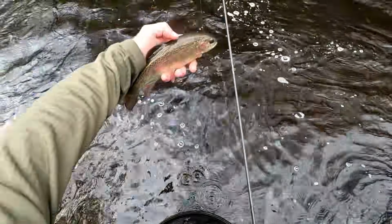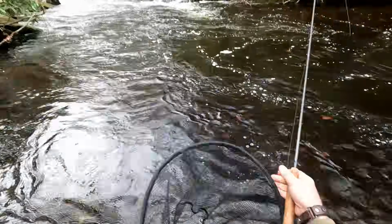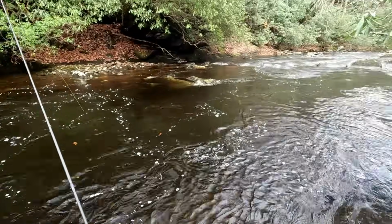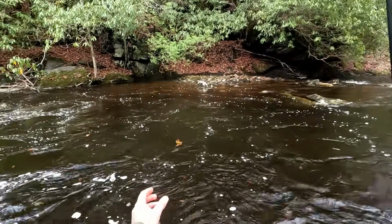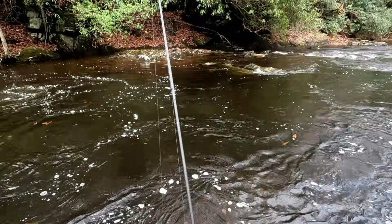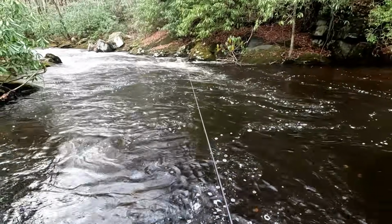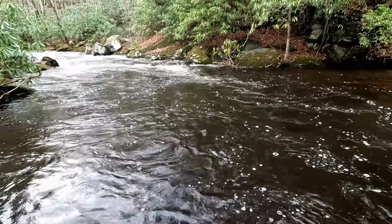So here we are, out on a Thanksgiving day, catching fish. More or less got the whole river to myself. Saw a couple guys, saw one guy down below the delayed harvest area, which it looked to me like he was throwing bait. He was spin fishing. And I thought, man, that can't be right. I don't know the regulations. Like I said, I wasn't even sure I was in delayed harvest, which turns out I wasn't.